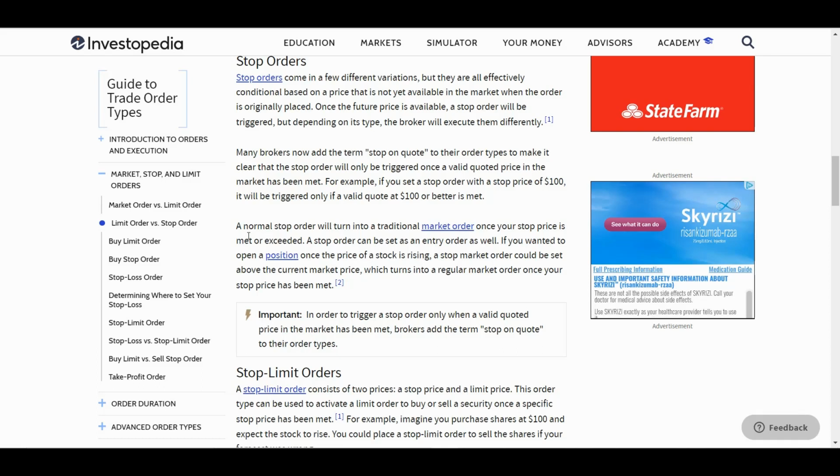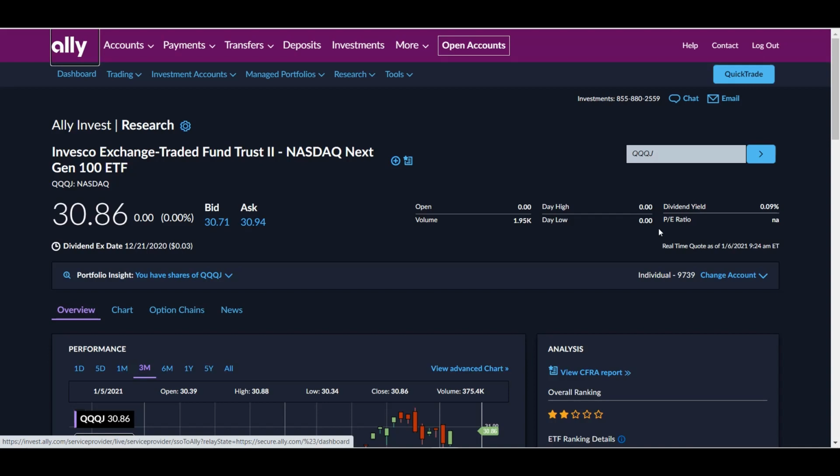That's the way I look at it if I ever wanted to do a stop price on a buy order. I hope I'm explaining this in a way that you're understanding it. If not, just tell me in the comments and I can reply to it there.